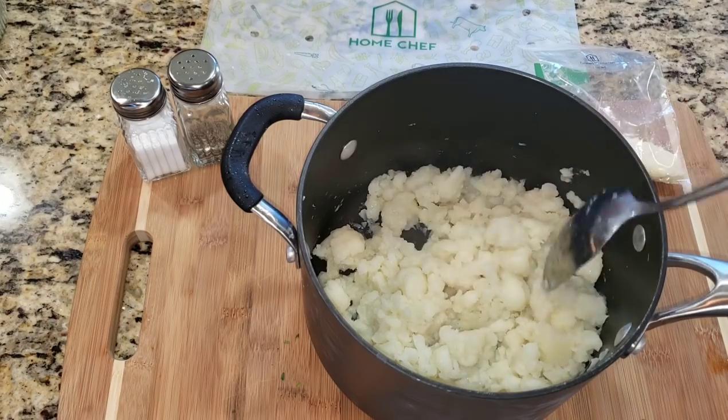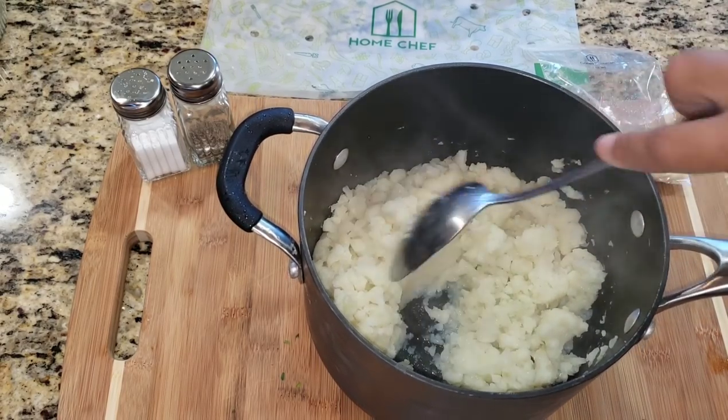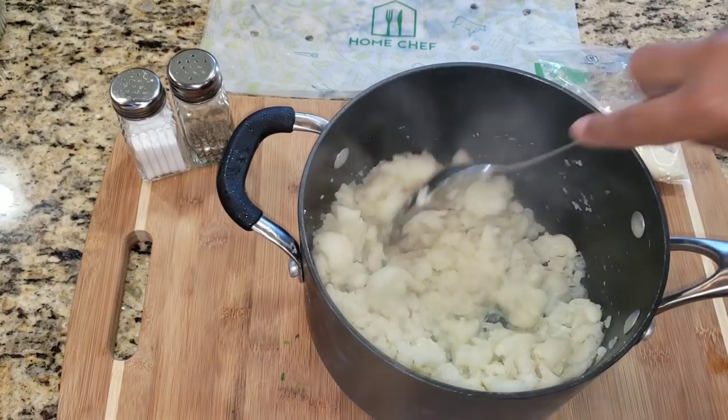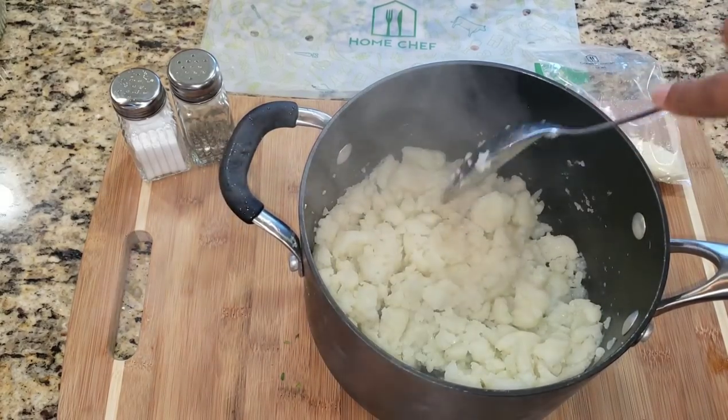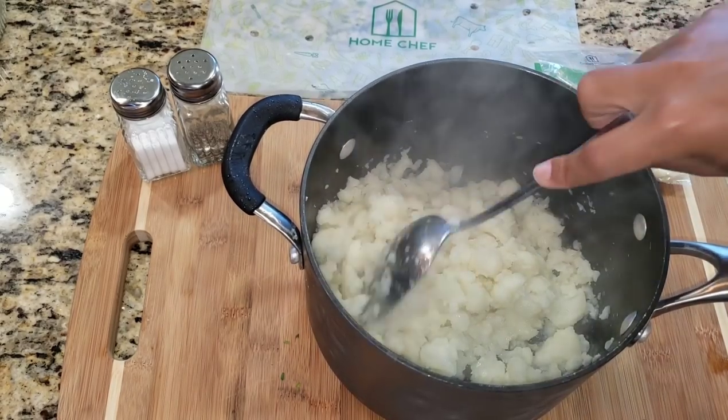Okay guys, so I've taken the cauliflower off of the heat. And as you can see, all the water has evaporated. So now I'm just kind of stirring it up. This is supposed to be like cauliflower grits is what they're calling it. So I'm kind of smashing them up a little bit.